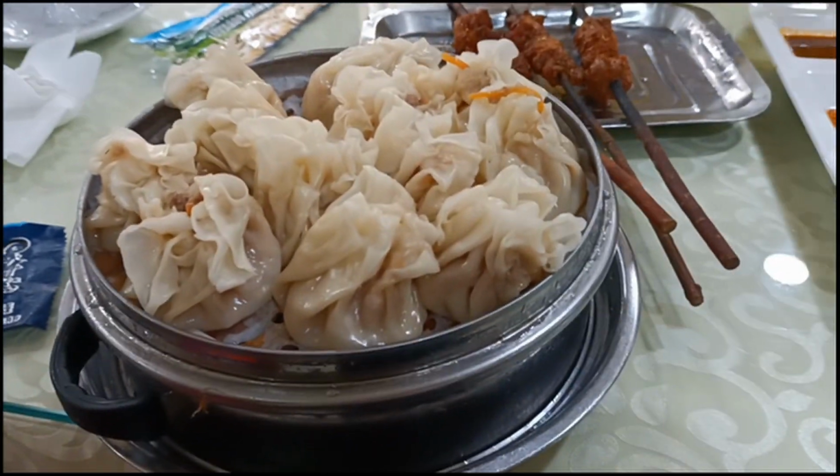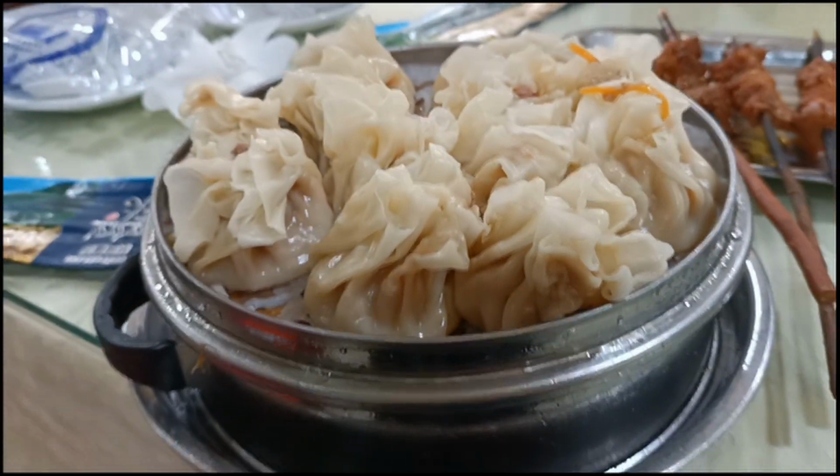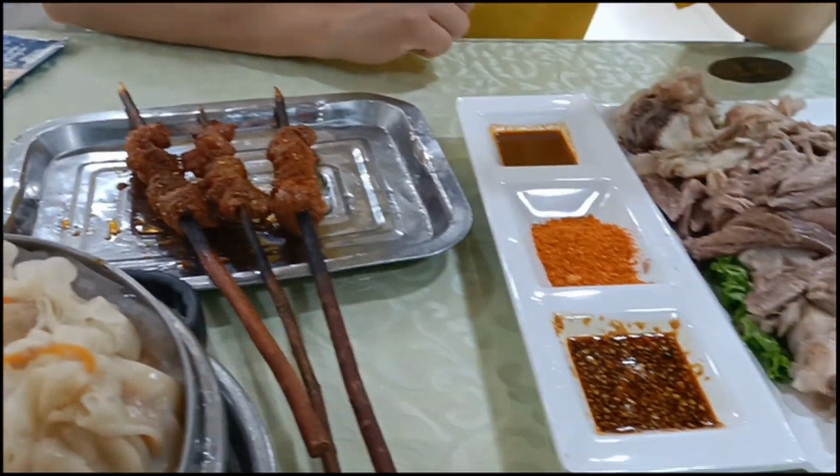Shao mai, Chinese called Shao mai. It's not Chinese dumpling. Wow. Oh my god. Does it have an English name? I don't know. This is great. Are you kidding me? Okay.